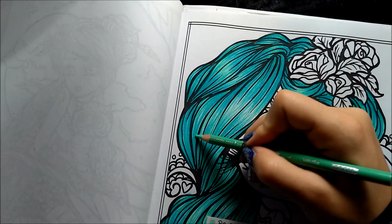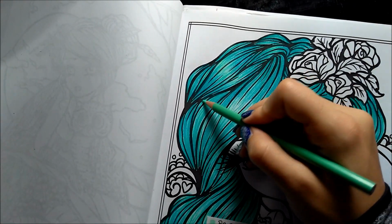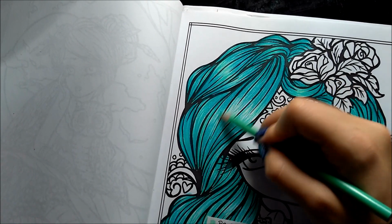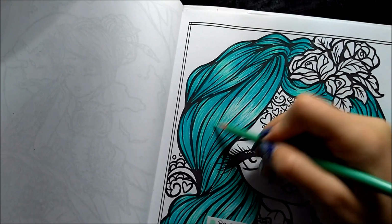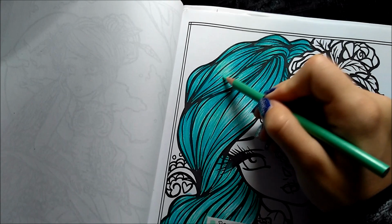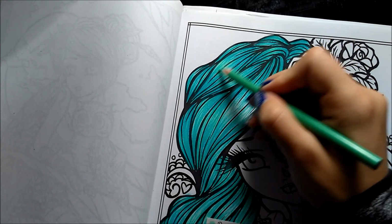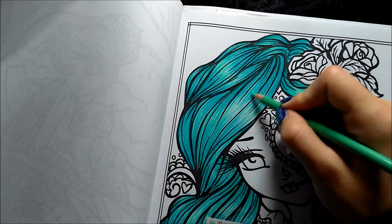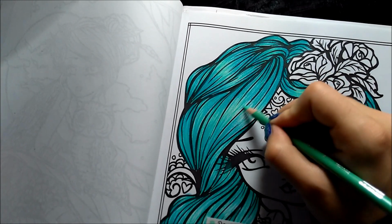I think for the most part we can go over the highlights too. I'm liking this for a highlight color. And in mine anyways, there's probably going to be enough white after I put that in. I don't really need white highlights, but if you want to keep your highlights white, then I wouldn't go over the highlights with the light green.